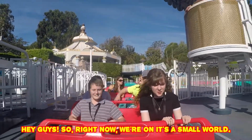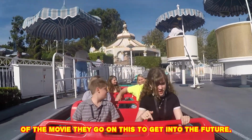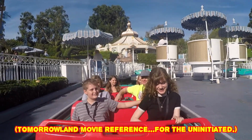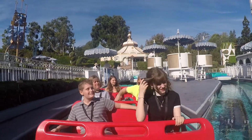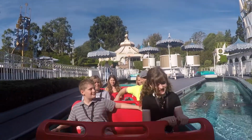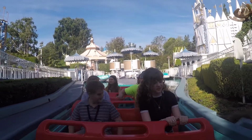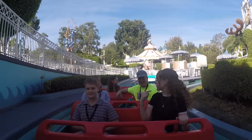Hey guys, so right now we're on It's a Small World. How this ties into the movie is that in the beginning of the movie, they go on this to get into the future. I wonder if this will work. Behind me in a bright yellow shirt, you can see my dad. His shirt was probably brighter than any of the paint on the buildings in Disney.